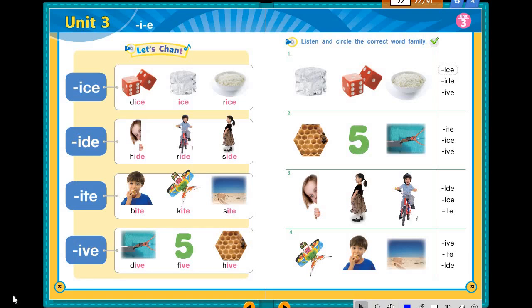Hello everyone, how are you? Today we will take Unit 3. Please open your phonics book on page 22.